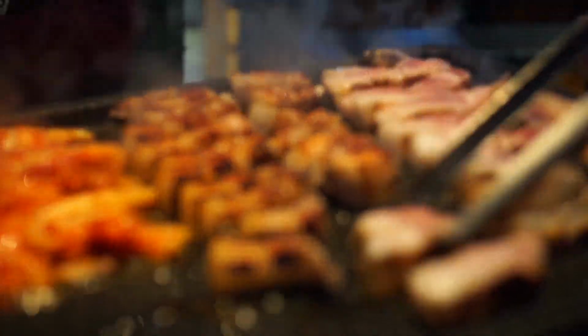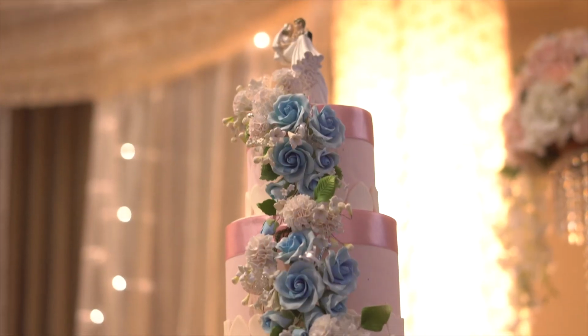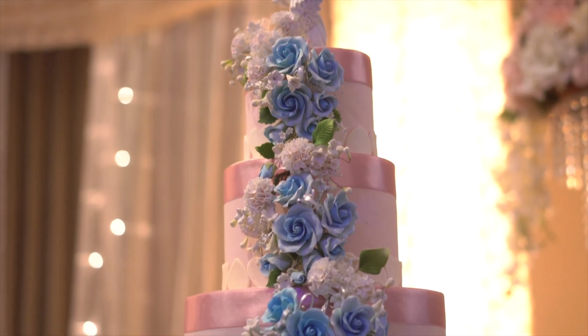Tip number 3 is make a budget. Out of the overflow of your heart, the mouth speaks. And that is very true when it comes to weddings. I always say that people spend money on the things they care about. If you're a foodie, the chances are that you're probably going to spend a lot more money on catering than you will on some other areas.